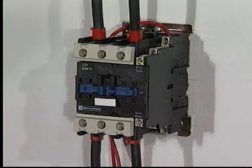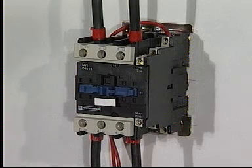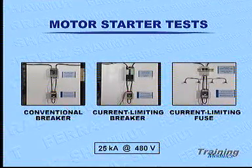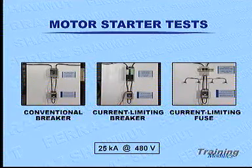These tests are in no way critical of the starter, but simply a comparative analysis of the protection level for the various protective devices associated with it. The protective devices are a conventional breaker, current-limiting breaker, and current-limiting fuses. All have been properly sized for the application.